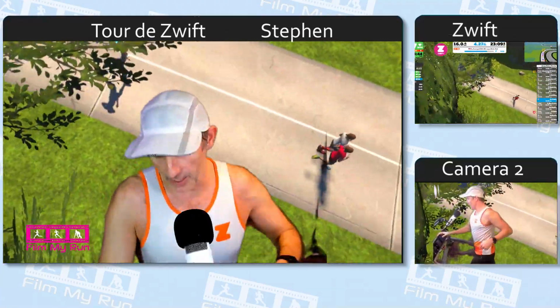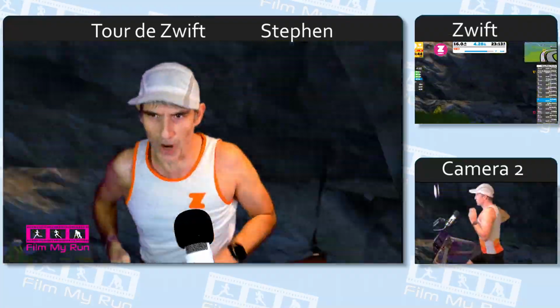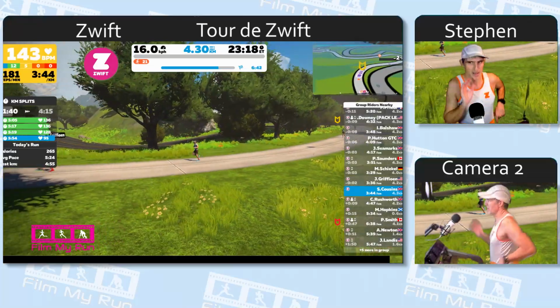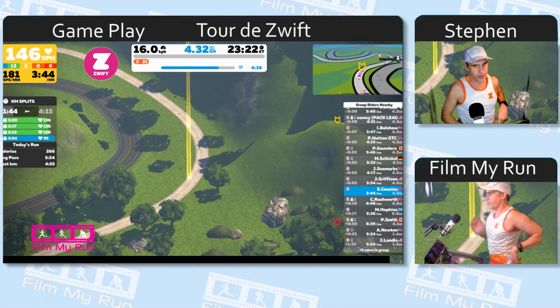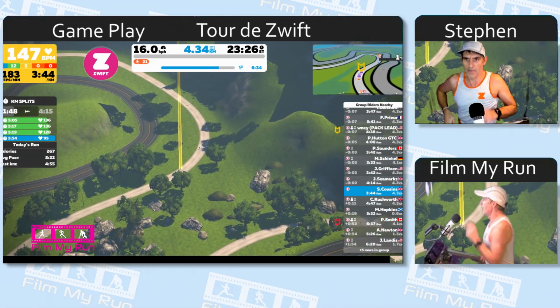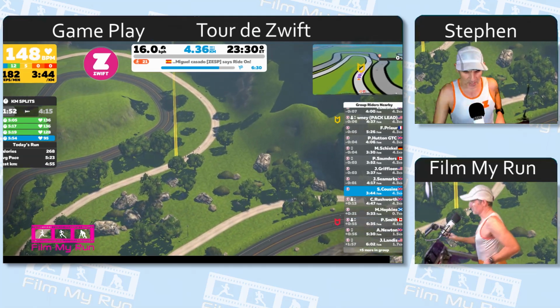Zuniga, thank you for your ride on. Ride on. So let's catch Ryan. 10 seconds ahead he is. Nice shot of the run route and the bike roads. Miguel Casado from Spain, thank you.